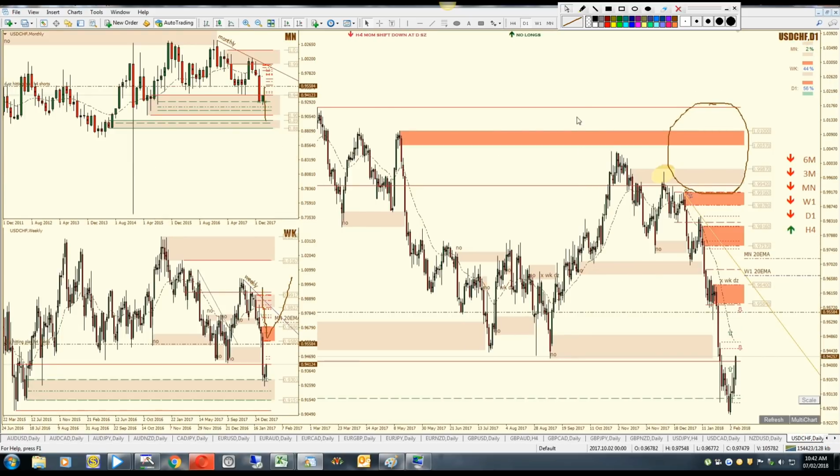US Swiss franc. Nice push upwards. I think there's a really good chance the price comes up to this weekly area of supply. Momentum shift, and then a move to the downside. That's what I think is going to happen.